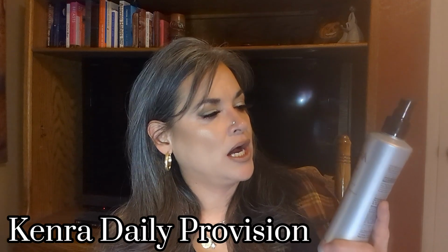So the product that I have been using, and I really, really like it, is the Kendra Daily Provision. It's so light. It feels like you're just dampening your hair with water. It doesn't weigh it down or make it sticky or anything like that. And I have really been trying to be a little bit more liberal with it, making sure I get all of my hair.